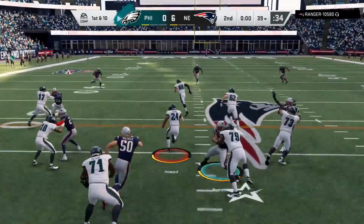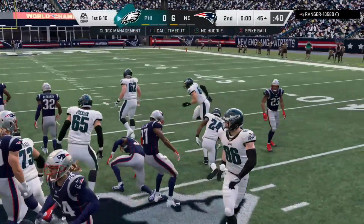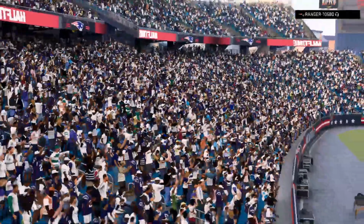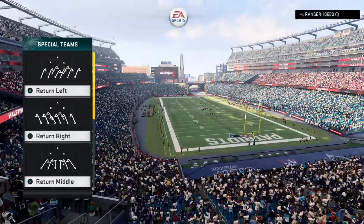On first, they go right back to Howard. And he'll be taken down across the 50 at the 45 in enemy territory. So 2 quarters down, 2 remain. Charles and I return after the break.